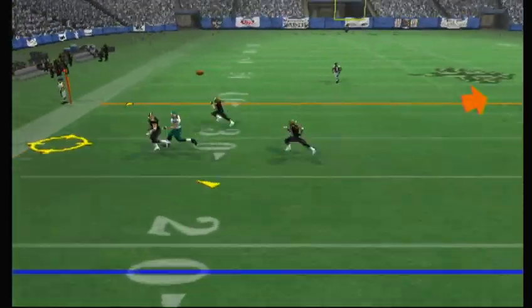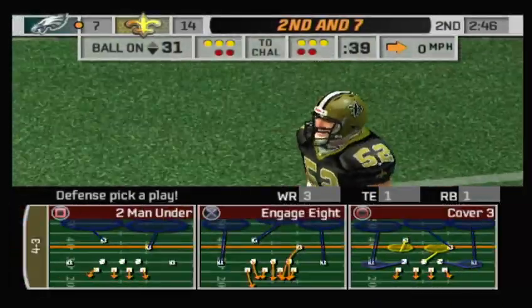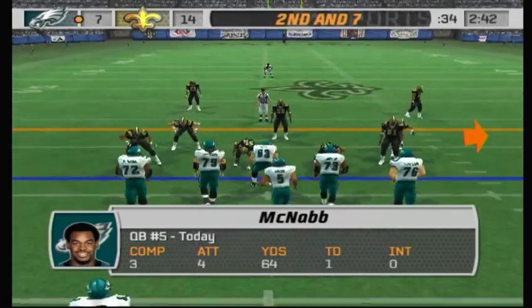With the throw. Jumps up, he has it. They'll knock him out of bounds at the 31. When you're a receiver and a pass goes over your head like that, you got to get up there, pull the ball in, and tuck it in before you get hit.